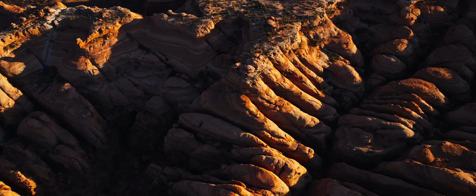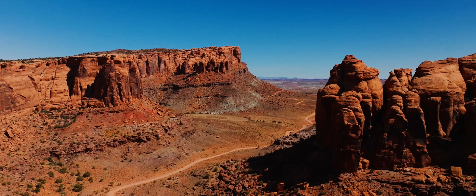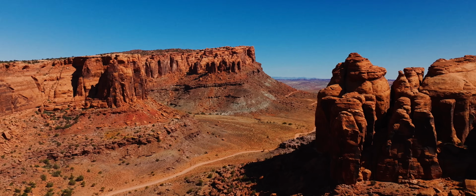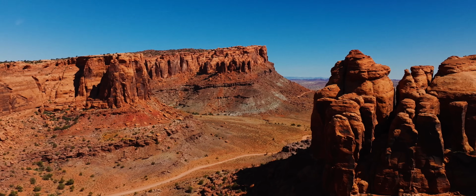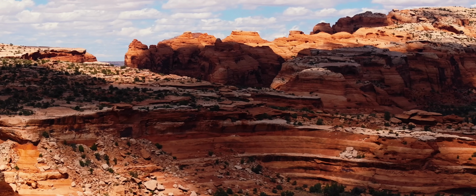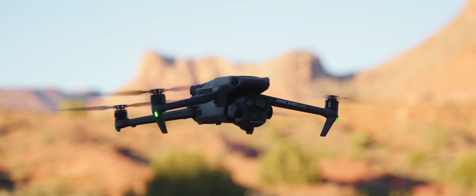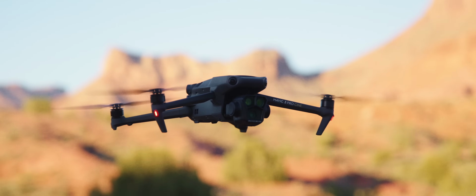We seem to live in this world where you expect the new thing every single year, and if it doesn't happen, well, it starts to feel antiquated. But every once in a while, there's that product that sticks around, gets better over time, and really delivers on its promise. And the Mavic 3 Pro is exactly that device.